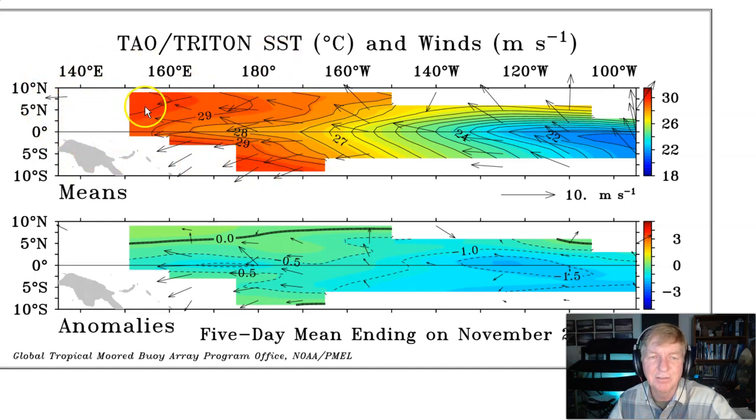If the active phase is over this area of the Pacific and it's strong enough, it can actually reverse the trade winds and then take warm water that's here, start pushing it off to the east in the form of a Kelvin wave. That is a subsurface pool of warm water. If you get successive active phases of the MJO and successive Kelvin waves, that can help usher in El Nino.